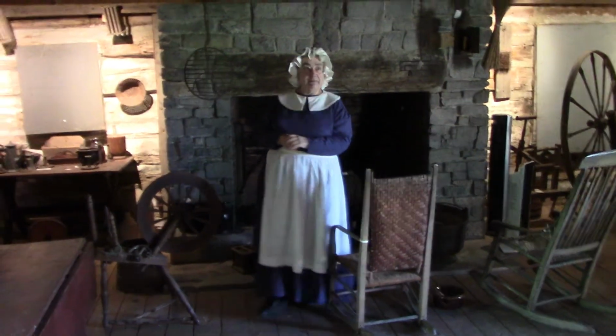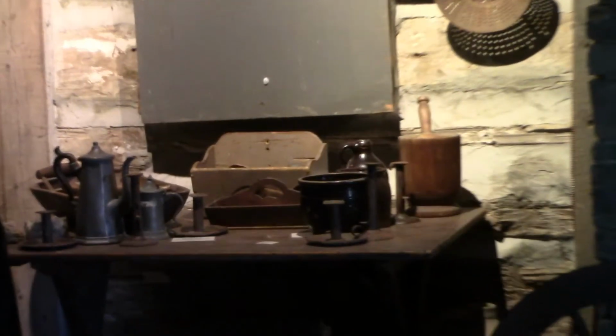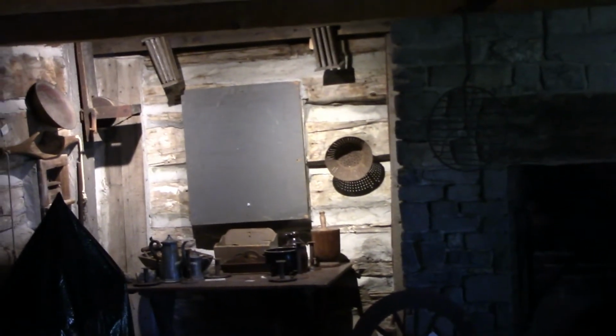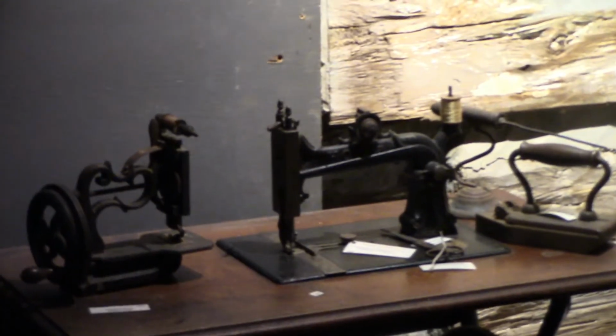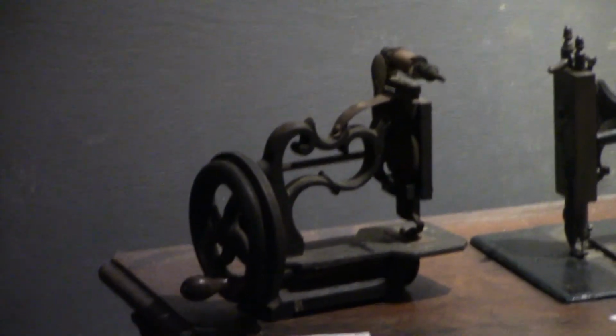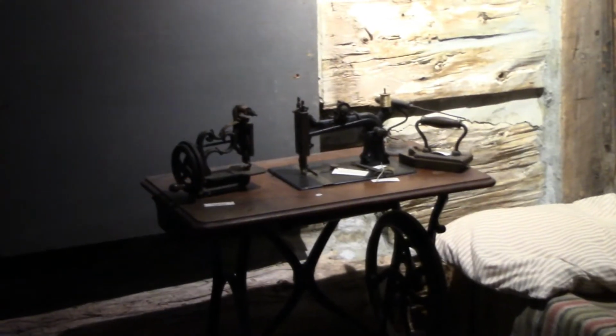The artifacts that are in this building, some of them do date back to Jedediah Hyde and his wife Elizabeth, but because his descendants lived in this cabin until roughly 1945, there's a lot of stuff in here that was used at that later date that wasn't necessarily used earlier on. An example would be the sewing machine. I think the machine on the left is a hand crank sewing machine. That was probably from sometime in the 1800s. And the pedal machine, I think, was probably sometime from the 1900s.